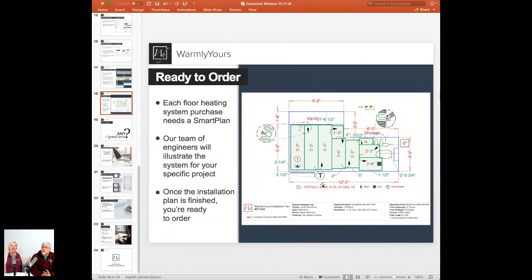They have to get back to that thermostat. Now they're a pretty good length. 15 feet long in most cases. So it's a pretty good length. But if you have a really large room, that's something that you may have to plan strategically.